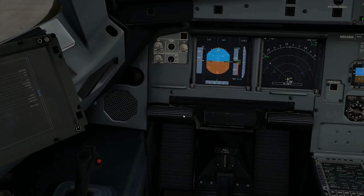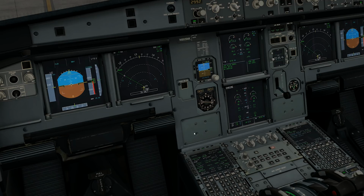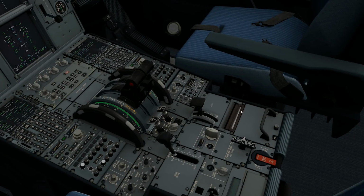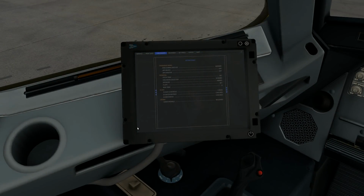Pull that up. There we go. Those are good. Flaps are going to come down to 1. So let's go ahead and set those now. Here they go down. 1F. They're in transit. Rudder trim is set 0. Yes, it is. ECAM flight controls.